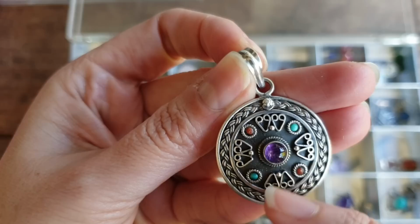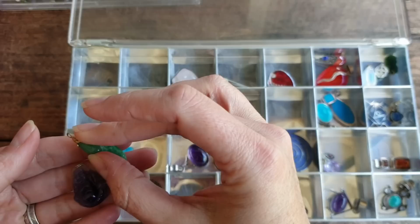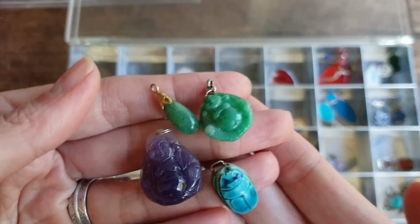There's this one that's got coral and turquoise and a cabochon amethyst in the middle. Also sterling. We've got some little Buddhas. They might be jade, and a little jade pendant and a little scarab. This is amethyst. This might be jade. We can put a light on it later and have a check of it.